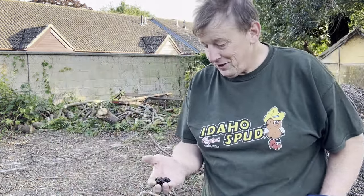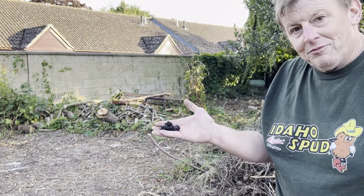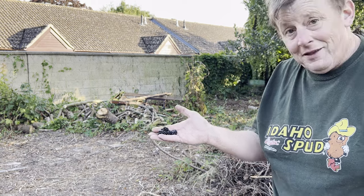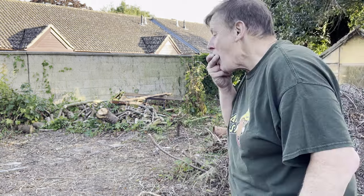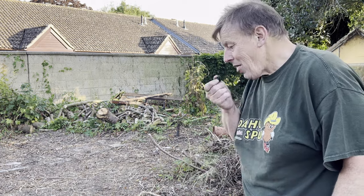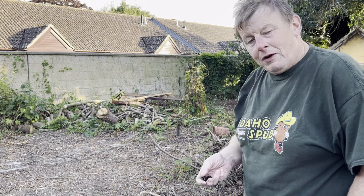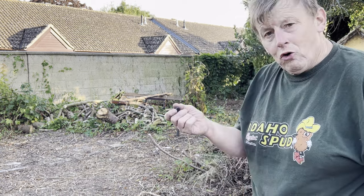Symbolic because these are the first brambles we've had from Bramble Cottage. Let's see how good they taste. Almost makes all of the effort worth it.